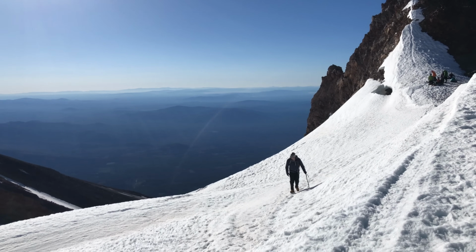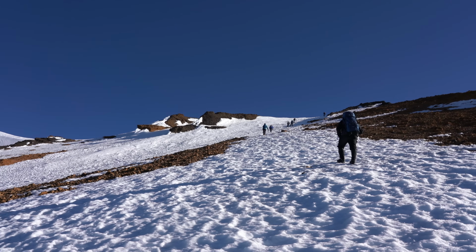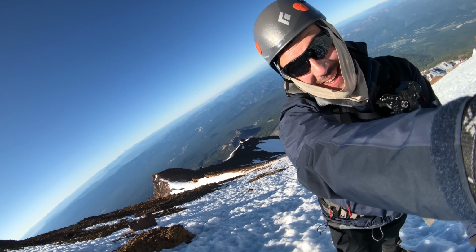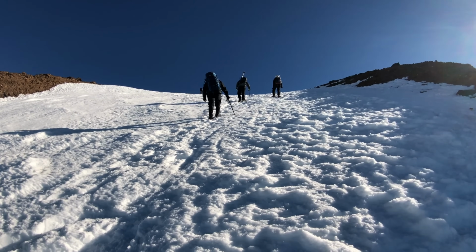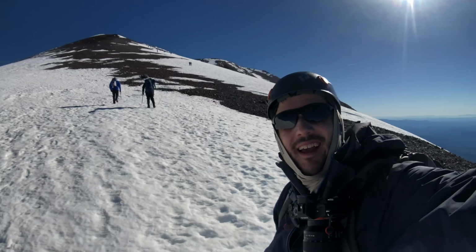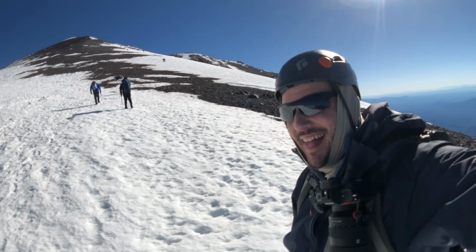After crossing the glacier, the next push is just as steep, but luckily not as long. More steep uphill. It is super windy, but we only have 900 feet left to the summit.